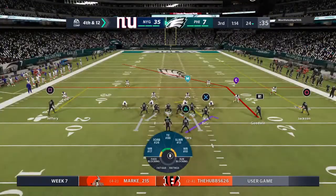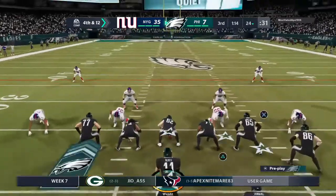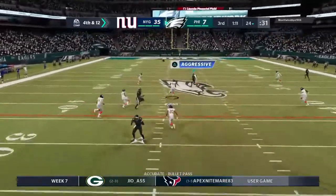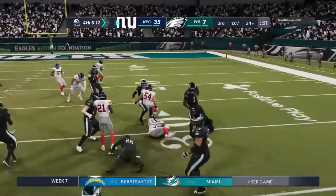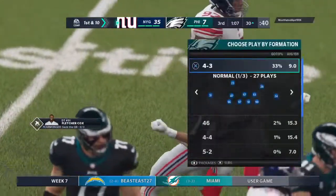Now look at this, 4th and 12, and they're going to line up to go for it. They do go for it. It's Wentz. Deep ball for Goodwin. And for the 4th time tonight, it's an interception. Ricardo Allen with a pick. And he will return this one to the 30-yard line.